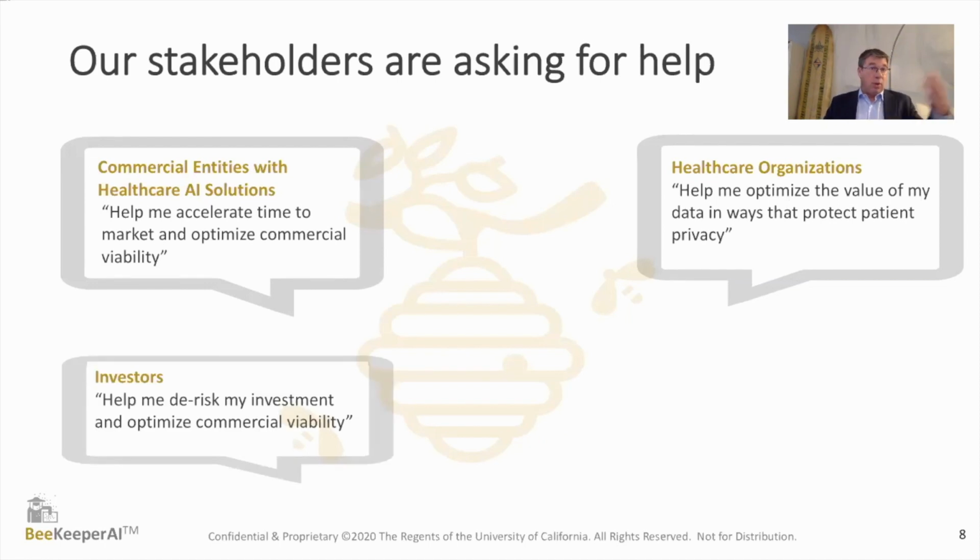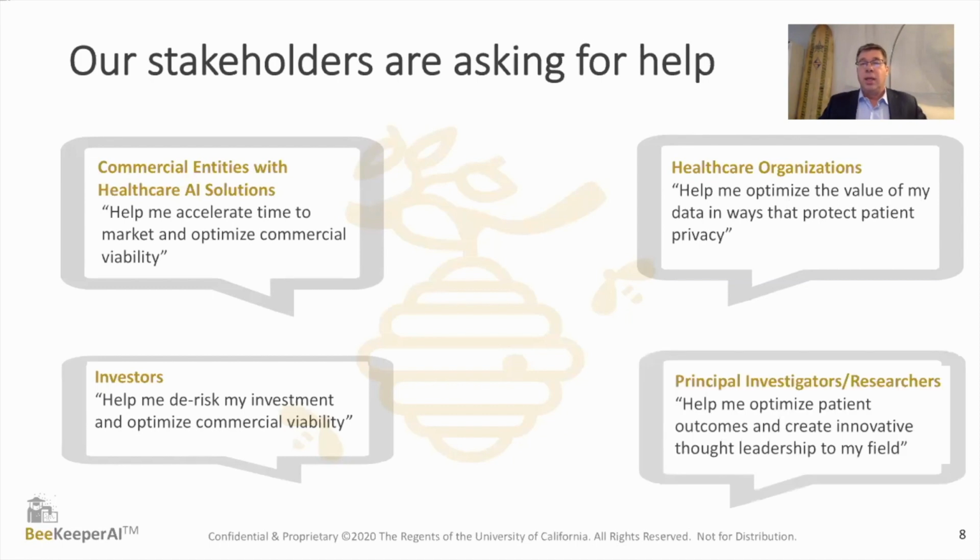Investors who are investing in the commercial organizations who are building AI algorithms need to have their investments de-risked and want to get to market faster and more confidently. And then finally, principal investigators, researchers, and folks who are delivering care want to be able to optimize patient outcomes and really provide leadership in healthcare. So they need to be part of this game as well.